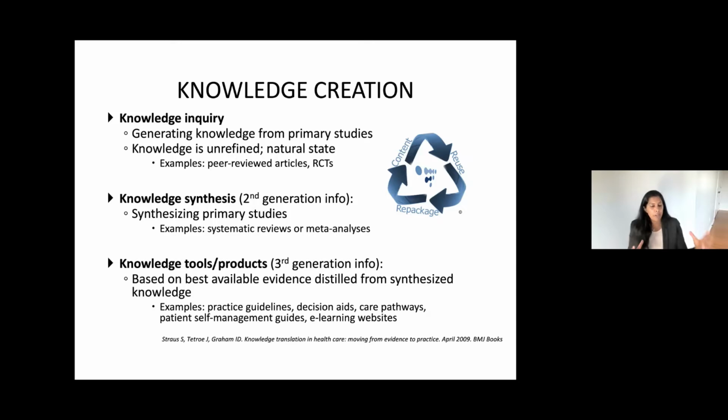And then finally, not only from research evidence, but also from experiential knowledge and feedback from patients, you review all that knowledge and package it in a way that is very easily understandable by your end users. That's creating the knowledge tool or product. It's that third generation information. Again, you're basing it on the best available evidence, but distilling it from various sources of knowledge in order to create a practice guideline, a decision aid, a website, or a self-management guide. It can come in different shapes and forms, but the idea is that this information has been tailored to the knowledge user, and produced in a way that creates meaningful messages for the knowledge end user.